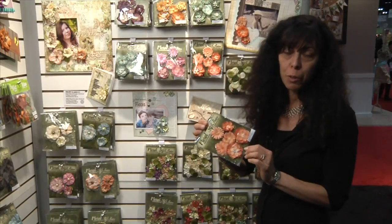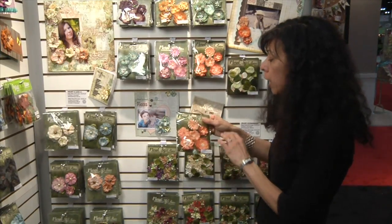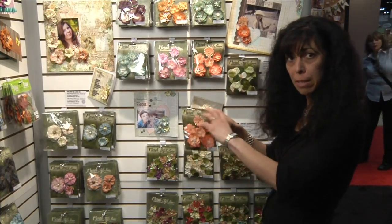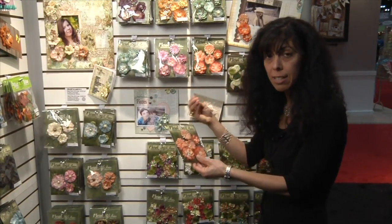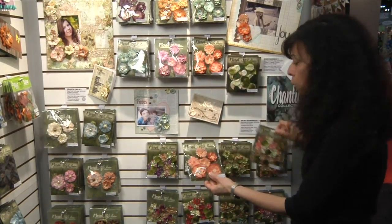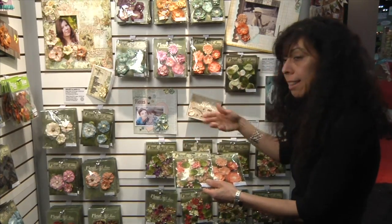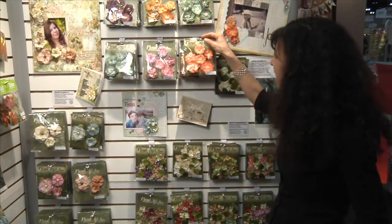The other thing are our mixed blooms. Now these have done really well for us too. These are also a $4.99 retail, $2.50 wholesale. You've got 6 different flowers in here, and it's a nice mix of flowers that can be mixed together. You can lay them out, and it's not the same flower that's redundant on your page. And it mixes just beautifully with the hydrangeas in the line as well.